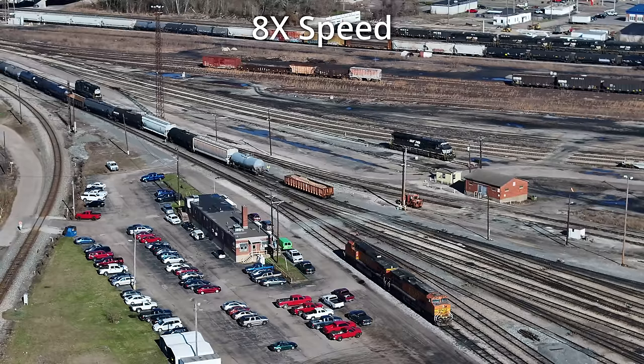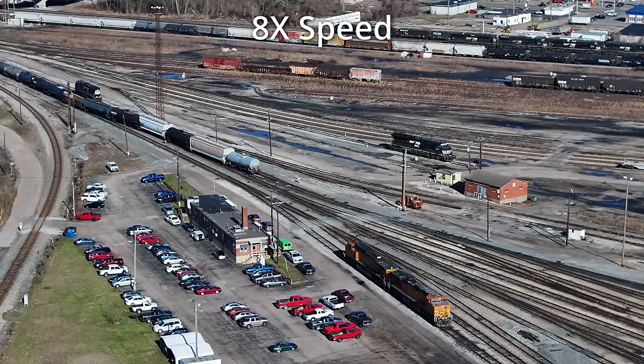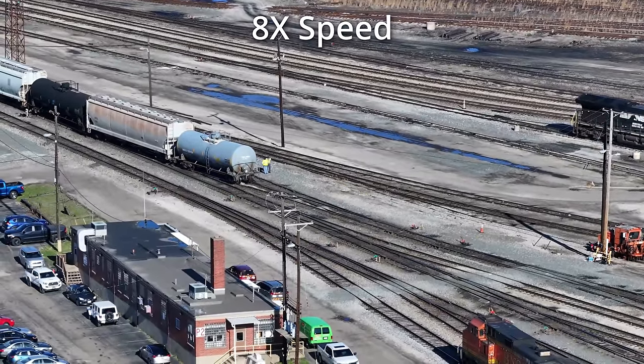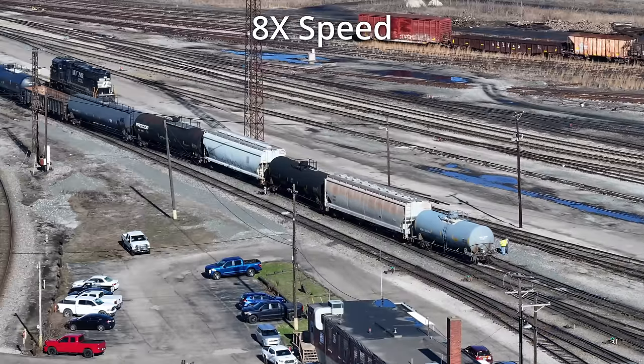Let's go back and check on the other end of the yard. Here we see the crew kicking more cars. This takes a great amount of skill and coordination between the engineer and the conductor, and I must say, it's pretty neat to watch. I'm not sure what the holdup is though, but there's a look at the cars needing to be sorted.